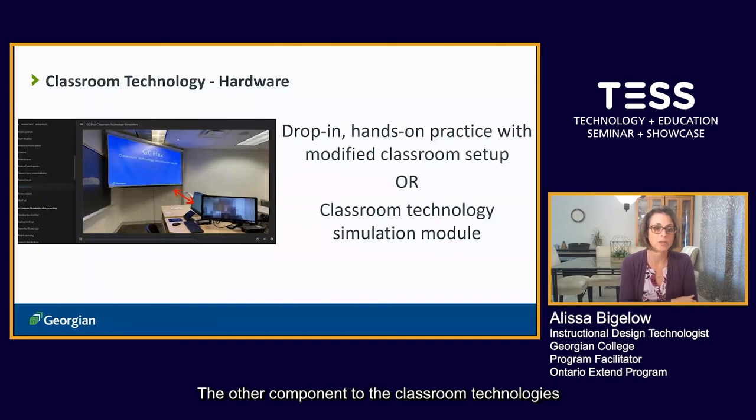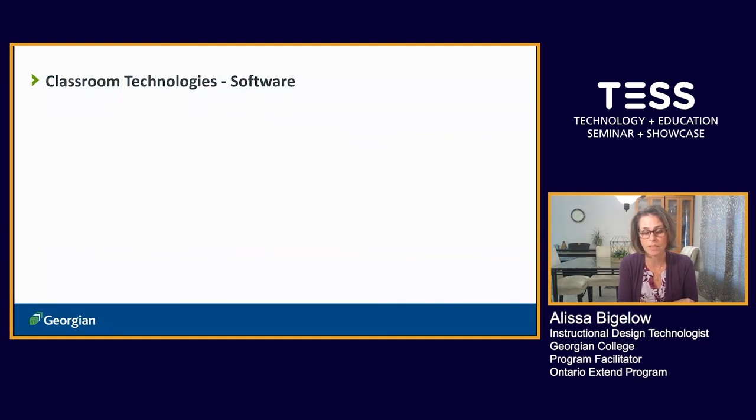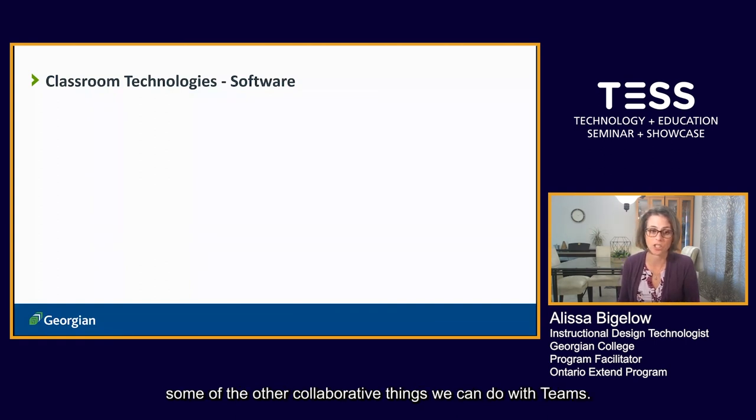The other component to the classroom technologies is the software that we're using. So I mentioned before, we are using Microsoft Teams for the meetings. Our podiums have been integrated with the Teams platform, and it's a really seamless experience. So we're working with faculty to create classroom team setups to enable synchronous and asynchronous group work in Teams channels, and introduce them and get them familiar with some of the other collaborative things we can do with Teams. It's a really incredible platform that has a lot of different functionalities with it. It's very flexible.